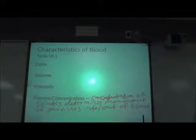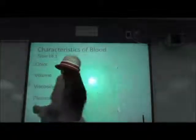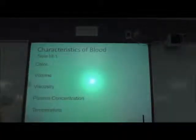The next characteristic of blood is that it has a characteristic temperature. It's about 1 degree higher than body temperature. So as it's moving around, it kind of warms places as it goes.